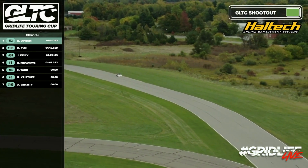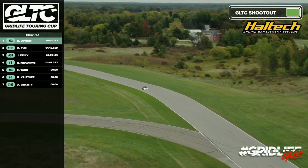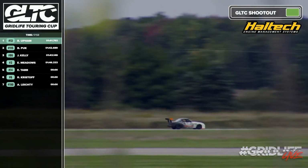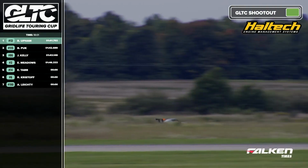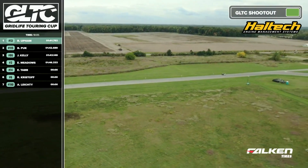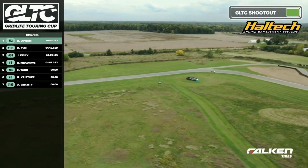That could work a flat spot into it, and every time you get on the brakes, it will catch on that flat spot, and it'll get hung up again. No ABS in this car either. Now into turn number 11. High speeds here, about 120 to 125 miles an hour for Lichty. On the brakes, down a couple gears, get through turn number 11 and throttle up for the straightaway.